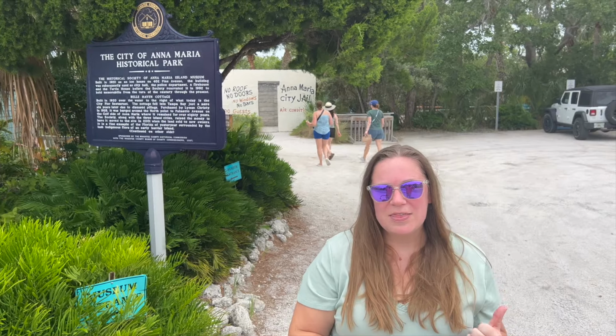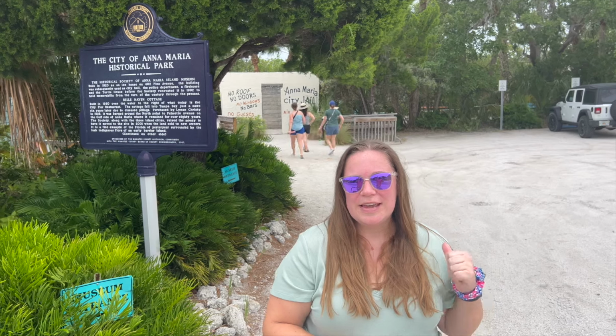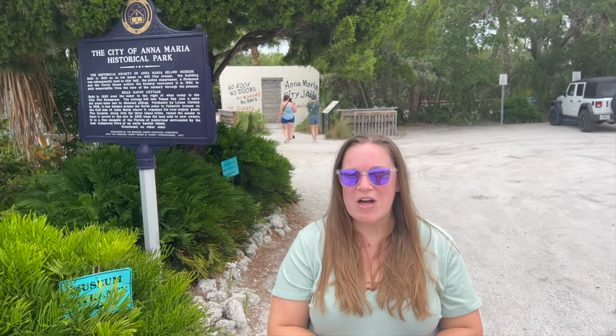And then right behind the museum, you'll see the old Anna Maria jail. It's not a whole lot anymore, but it did used to be a jail and it did not have windows, just like it doesn't now. It was just open air. So probably not a great place to be.